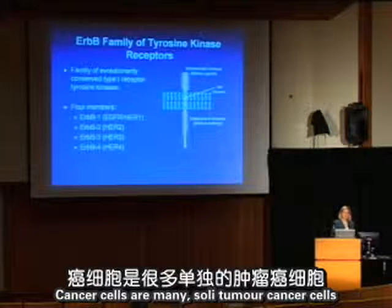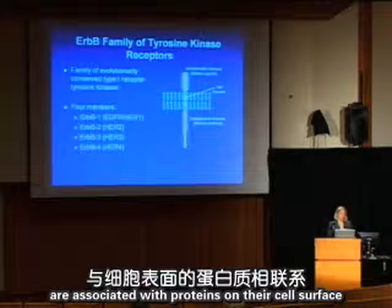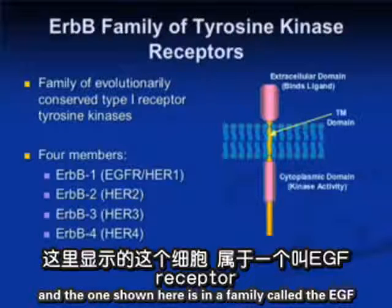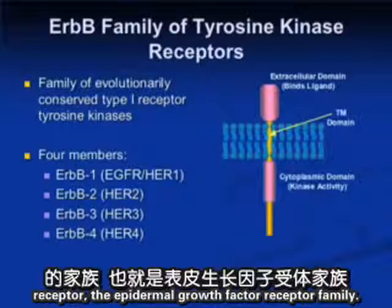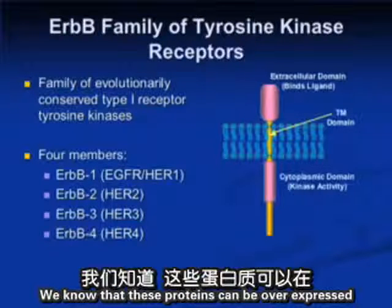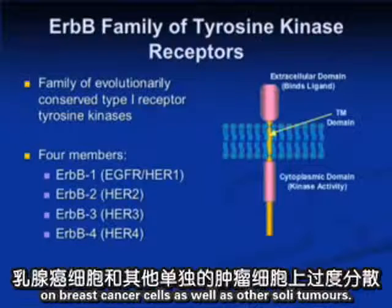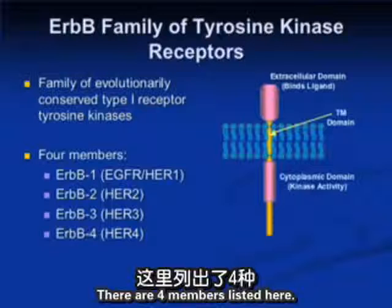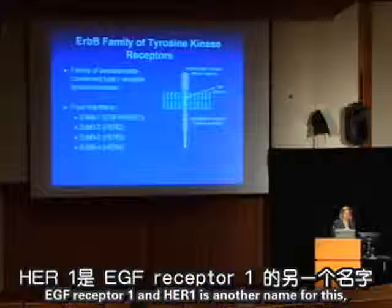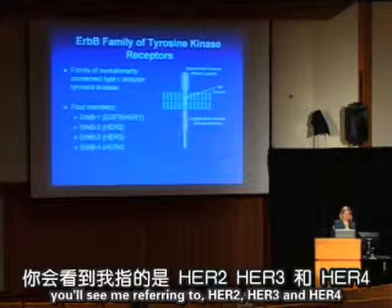Many solid tumor cancer cells are associated with proteins on their cell surface, and the one shown here is in a family called the EGF receptor, the epidermal growth factor receptor family. We know that these proteins can be overexpressed on breast cancer cells as well as other solid tumors. There are 4 members listed here: EGF receptor 1, and HER1 is another name for this that you'll see me referring to, HER2, HER3, and HER4.